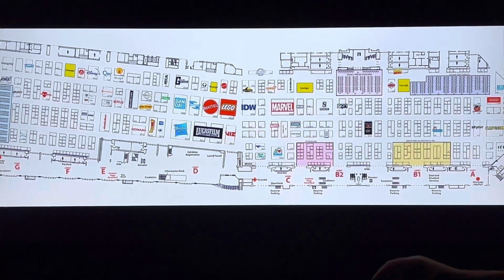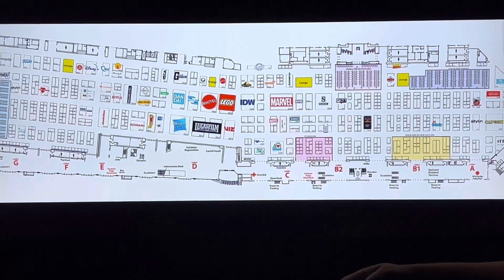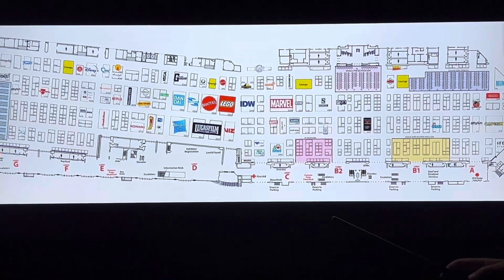When you add the crowds, the wear and tear on the feet, and all the incredible things the booths are going to have that you'll want to take time to look at, you don't want to make a plan like, okay, I'm going to hit it all on Sunday or all on Wednesday.